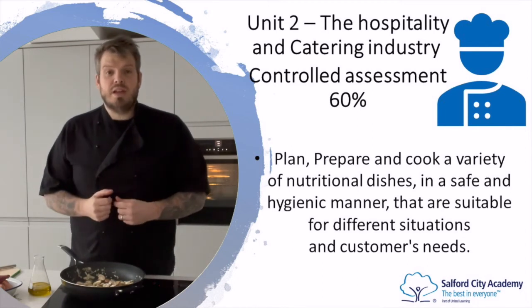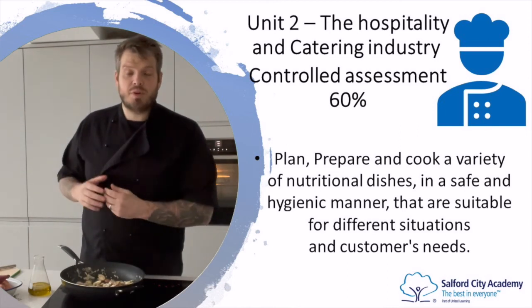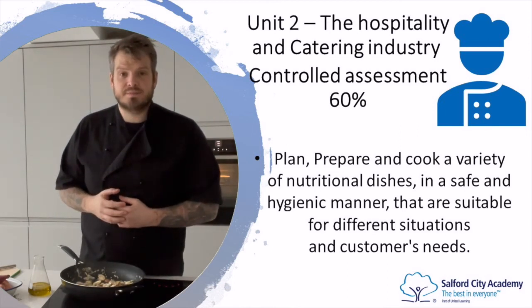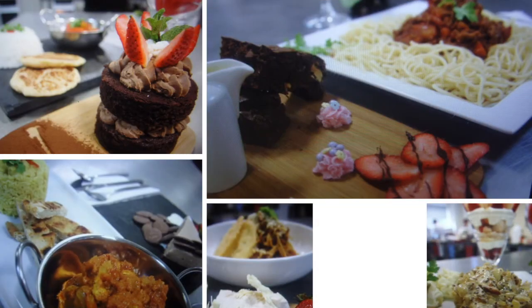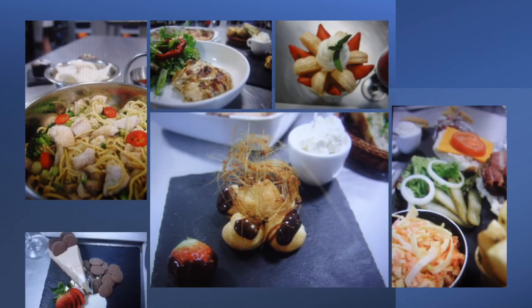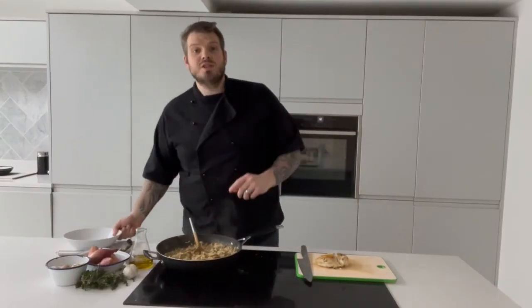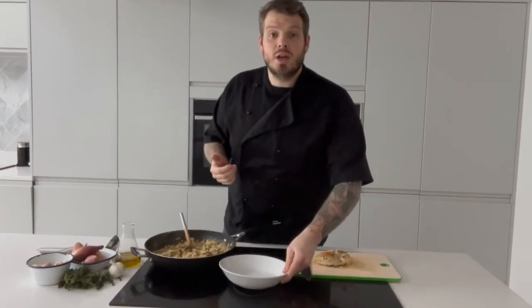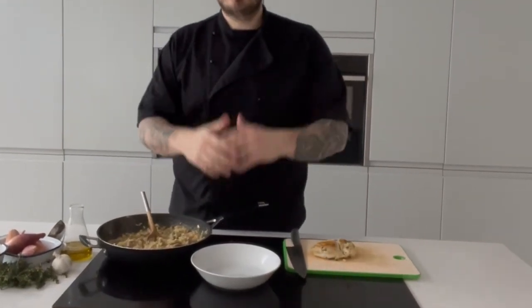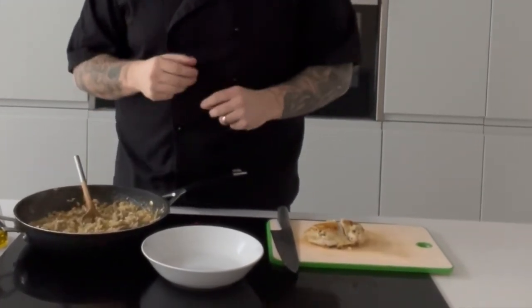Here are some images of last year's coursework and some of the amazing products that they made. So as you can see there, some amazing food that's been produced by last year's Year 11, and that could be you in the couple of years that you take part in your GCSE in hospitality and catering.